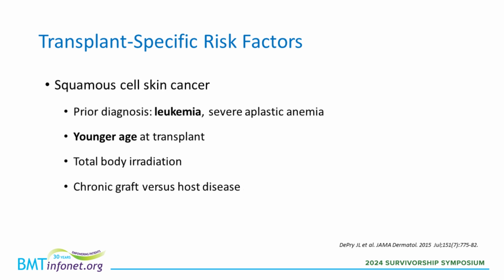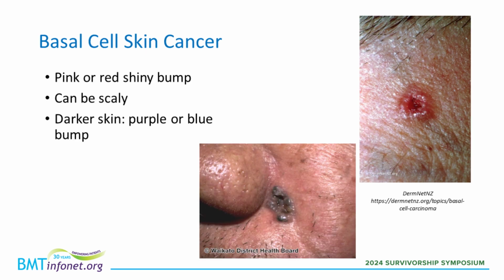For squamous cell cancer, we're seeing some common things that we just talked about, but diagnosis of leukemia, also here severe aplastic anemia was noted, the younger age of transplant, radiation, total body radiation here makes the list, and then again, we're seeing chronic graft-versus-host disease.